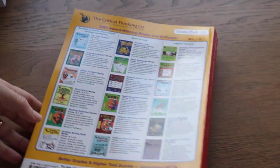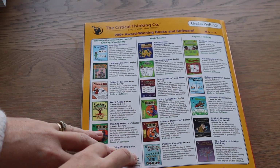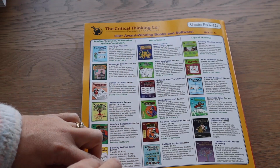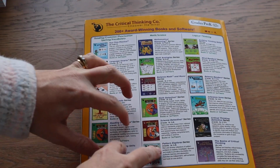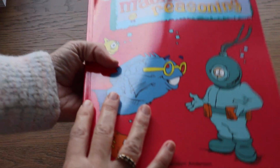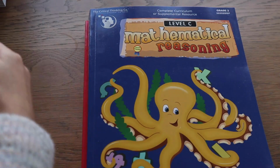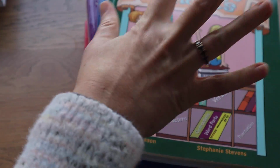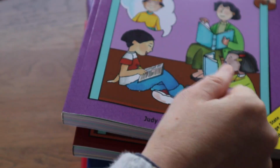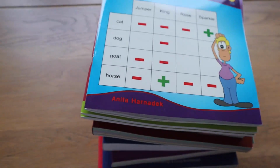So those are all of the books that I have to show you. They do have a lot more on their website. You can see here, they've got science as well. They've got word roots. They've got loads and loads on their website. So if you like this kind of thing, if you like workbooks, if you like critical thinking, logic skills, and you also like Open and Go, if you're looking for things to supplement your curriculum or to do over the summertime, or you're looking for comprehensive curriculum, I recommend Critical Thinking Co.